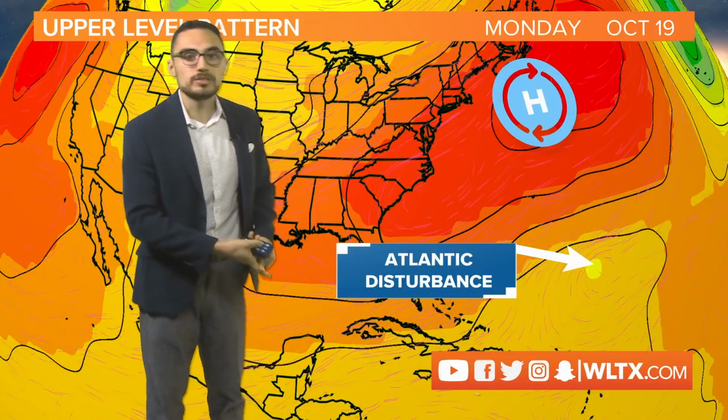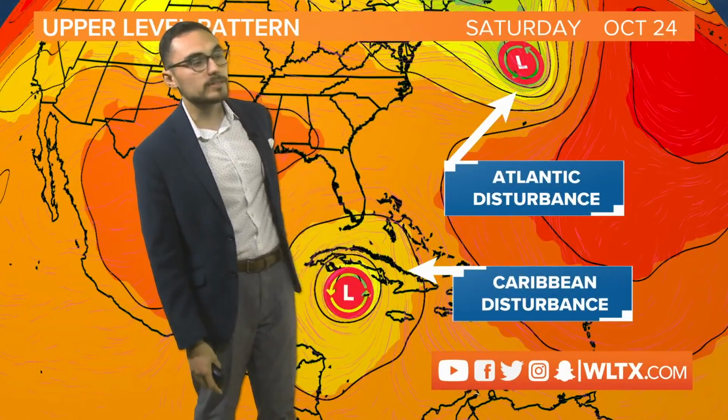If you look at the GFS model, this is a look at the heights in the upper atmosphere. Where you have low heights, that's an indication of storm development. High heights are areas of high pressure. So that Atlantic disturbance by early next week is starting to show signals of development in the upper atmosphere. And then if you look towards the Caribbean, by about this time next week, there is low heights again, meaning some storm development there. And then that Atlantic disturbance is also there.